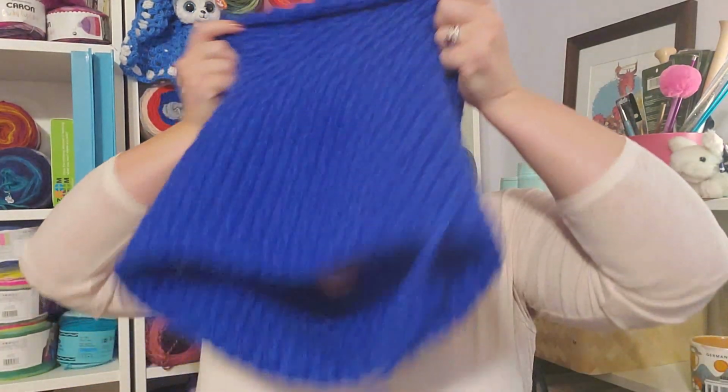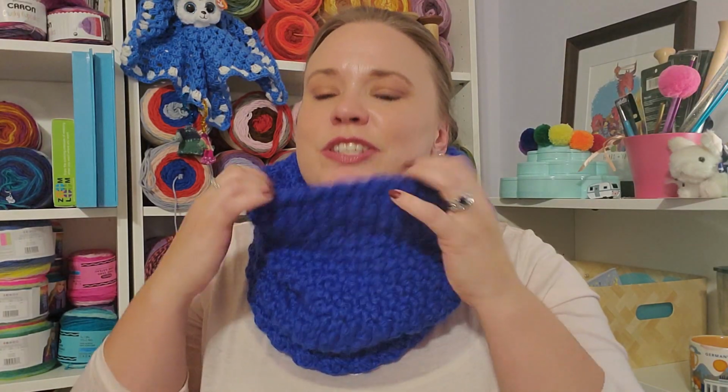And then this one I'm calling my Easy Peasy Lemon Squeezy cowl. This is using the Woolies Thick and Quick Big Bundle. I used the whole thing for it. I started with a base count of 58 stitches, and I just did the lemon peel stitch. That's all it is.